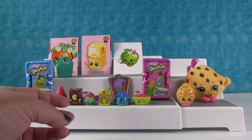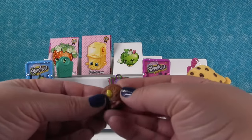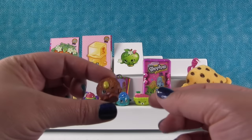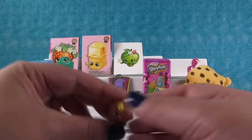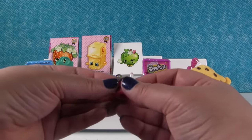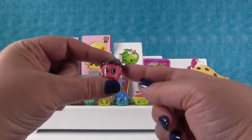On the floor. This is Cookie Nut. Cookie on the floor. Yeah, that's Cookie Nut. If you drop your cookie on the floor and it's only there for a couple seconds, you can still eat it. It doesn't count. It's like it was never on the floor.